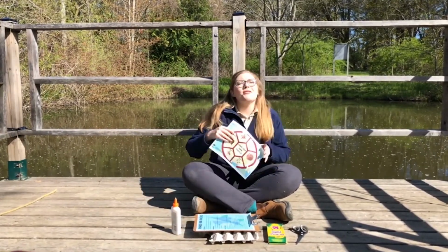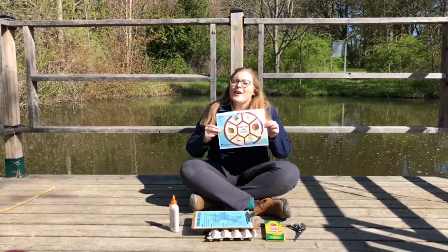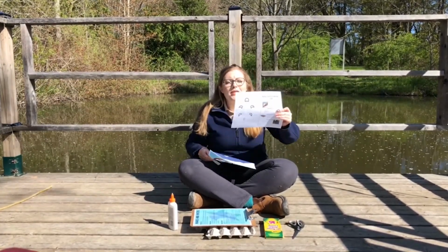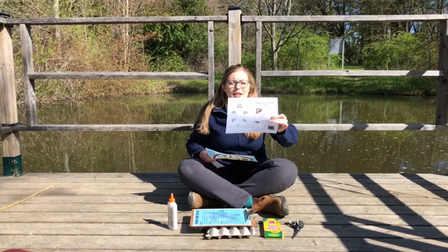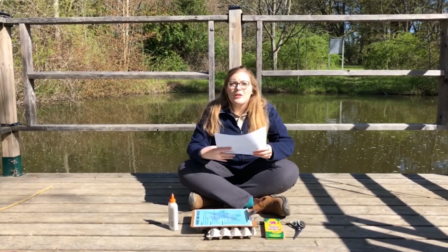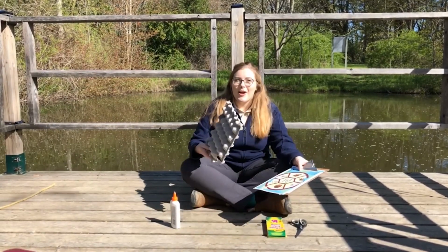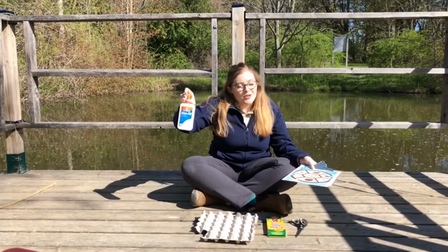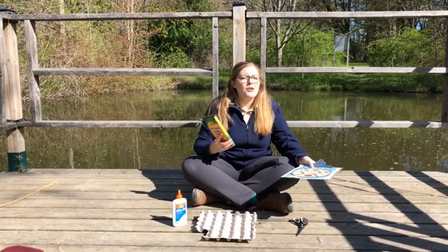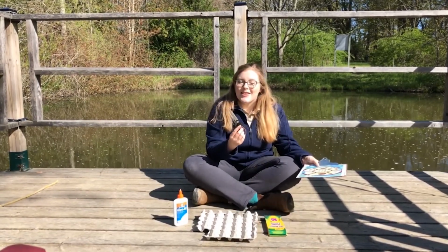So first thing you need to do is print off our lovely instructables for Make Your Own Turtle. The first page is all the instructions that you'll need, and the second page is our template with some of the extra things that you're going to need to color in as well. So for this craft, you're going to need a few materials that you should easily have at home. First thing, some egg cartons. You're also going to need some glue, something to color with, be it pastels, paint, markers, crayons, whatever you have on hand, and some scissors.